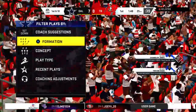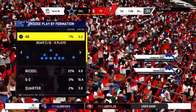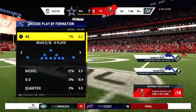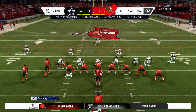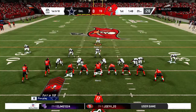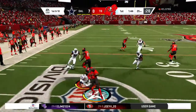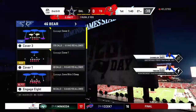At their own 25-yard line. Go, 180! On first down, Swift. And he's upended after a gain of 2 out to the 27.